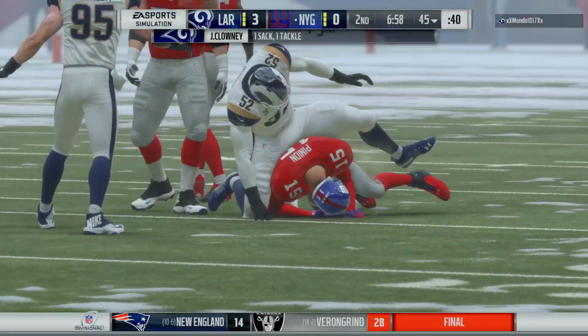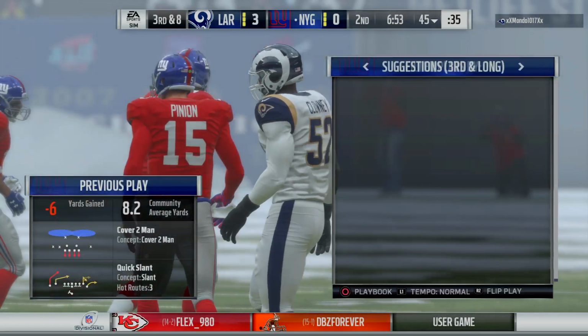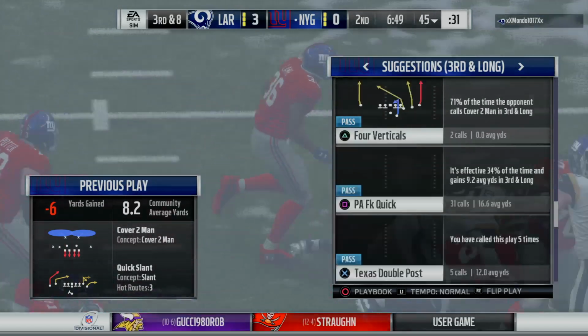He'll look to throw. Pressure, and he's going to be taken down. They sack him back right around the 44. Jadeveon Clowney in there to sack him for a loss of 6.